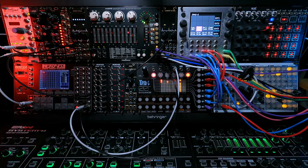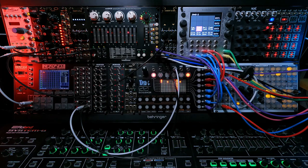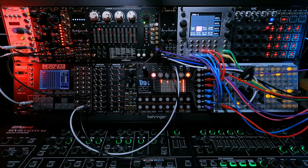So that's it for episode 22 of my modular journey, the Vermona meloDICER. Coming up next is actually nothing. This is the end of my modular journey. Season 2 is concluding. That'll be the next episode, my conclusion, where I'll wrap things up and talk about the season and future plans. So stay tuned for that.